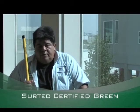So we're very happy with that product, and it's a green product. So that's another plus, because pretty soon here the state mandated buildings are going to have to all go green, and I think we're on top of it already.